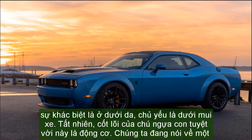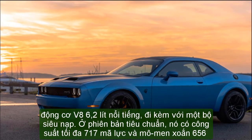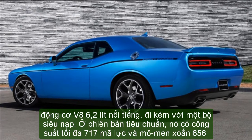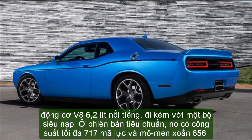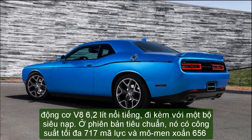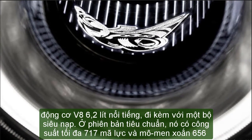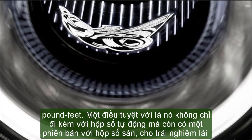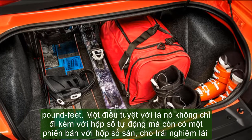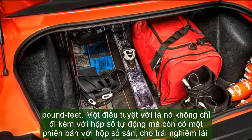SRT Super Stock. This is the most powerful version of the Challenger, pretty much a street-legal drag racer that comes with several important upgrades. The engine power is increased to 807 horsepower, while there are also unique 18-inch wheels with Nitto NT05R tires. A wide-body package is also included, as well as brakes from the R/T Scat Pack model. Of course, lots of Super Stock badges can be found around the vehicle as well.